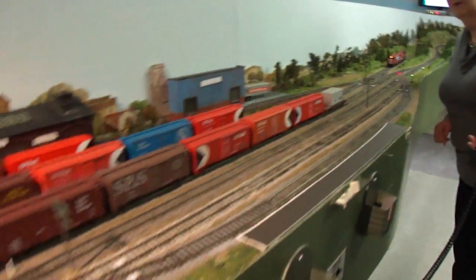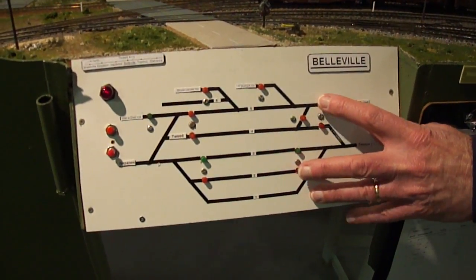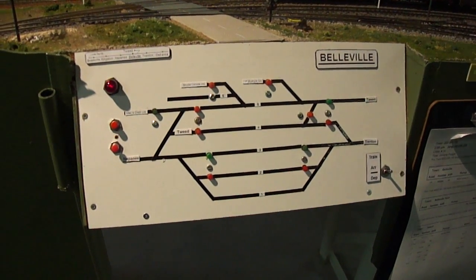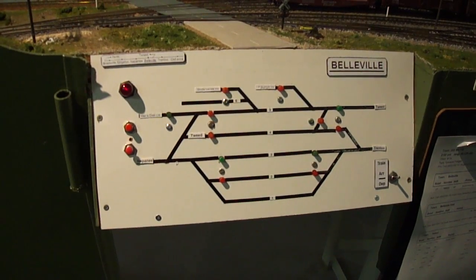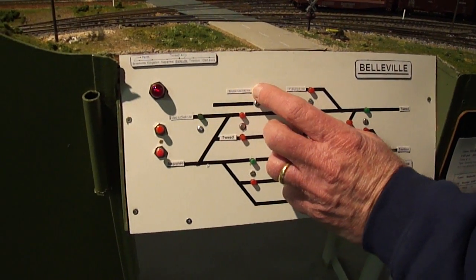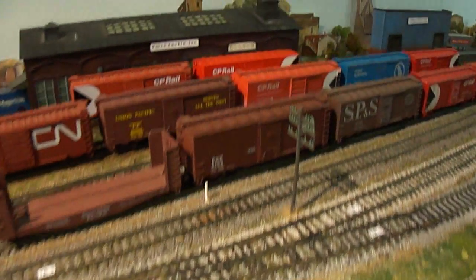Oh, so we have to go down to the. Are we going to clear the boxes there? I don't know. That looks pretty tight to me. I think we will. So that one needs to be thrown too. Yeah. Okay. Now that's one of the few manual switches on the layout.